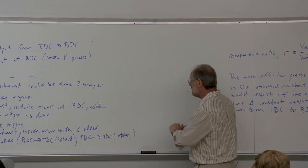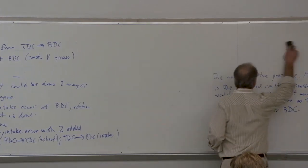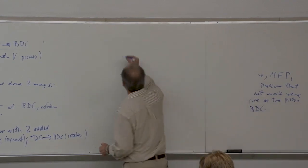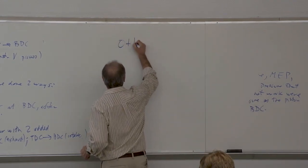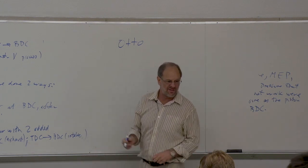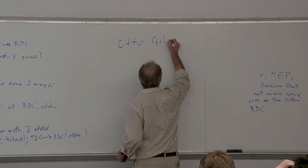So that now, as introduction, brings us to our first thermodynamic cycle, which is the Otto cycle. Not Otto as an automobile, but Otto as in the German scientist that invented all this about 150 years ago. So, Otto cycle.